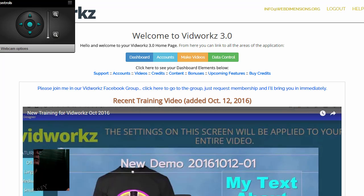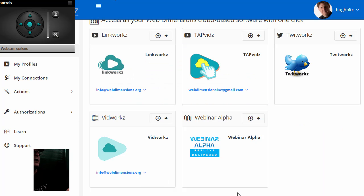And that also works for Webinar Alpha, TwitWorks, the new one, TapVids, LinkWorks, and basically everything that I produce from now on. It's going to be a cloud-based app, including a cloud-based version of ICC Express that's coming. And so all that will be accessible from here.